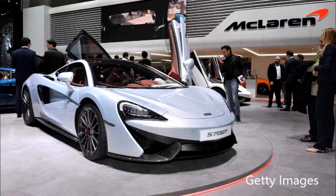They've had the 570S for a while, but what they did for this GT model is they actually kind of tamed it down a little bit from the 570S. The ride isn't as harsh. The steering isn't quite as tight. There's other structural changes in the car, but it's got the same engine and transmission, which is a 3.8-liter V8 with twin turbos, putting out 562 horses.